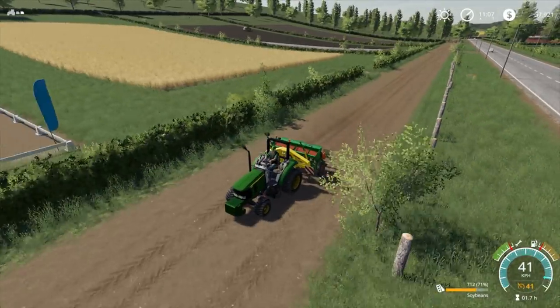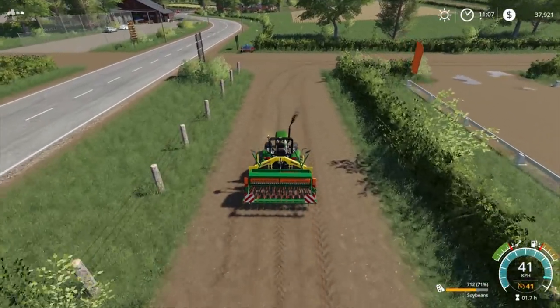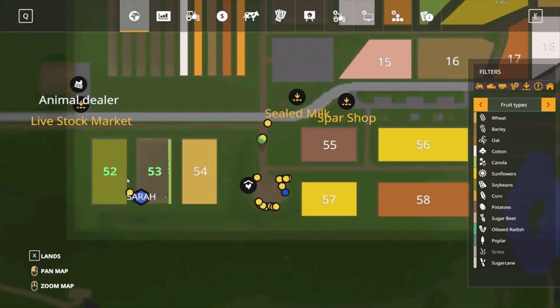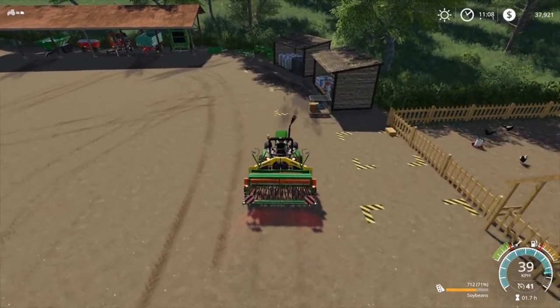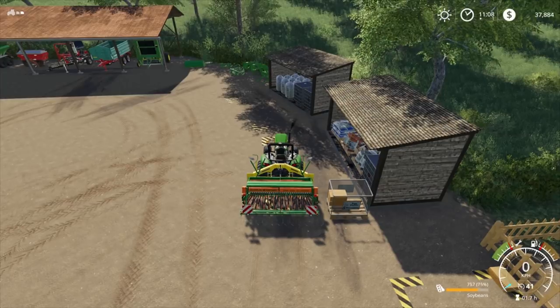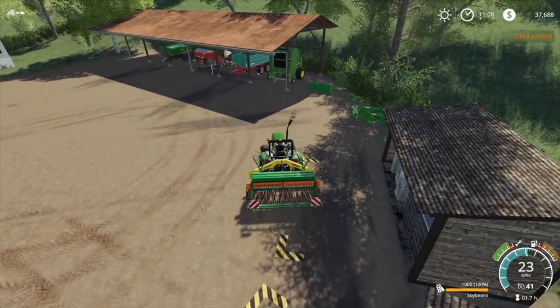I'm pretty sure it will, but I just want to make sure it's an issue with the seeder and not actually an issue with the hut itself. I have no idea what that guy's doing. She's all the way over here. She should be over here. So slow down and we'll go fill. Yep, see, seeds has something to do with that mod, unfortunately.